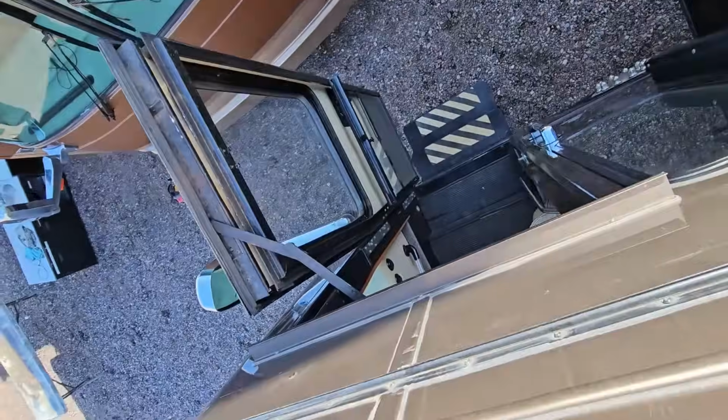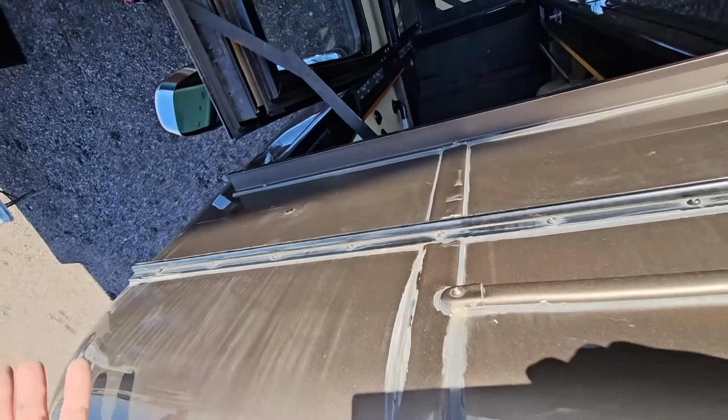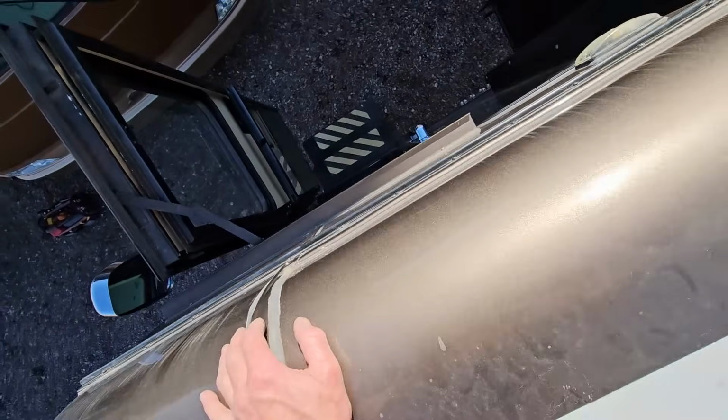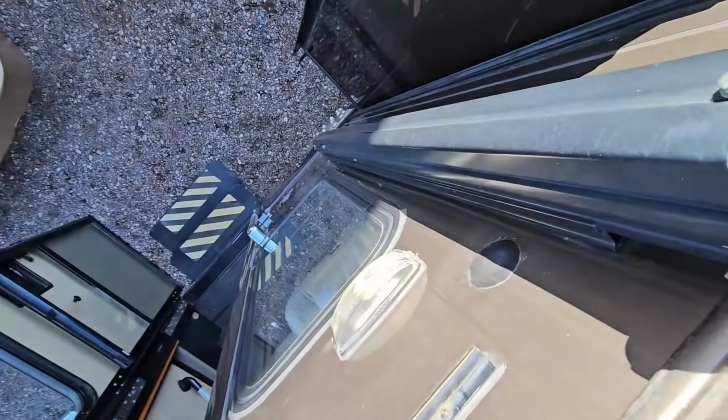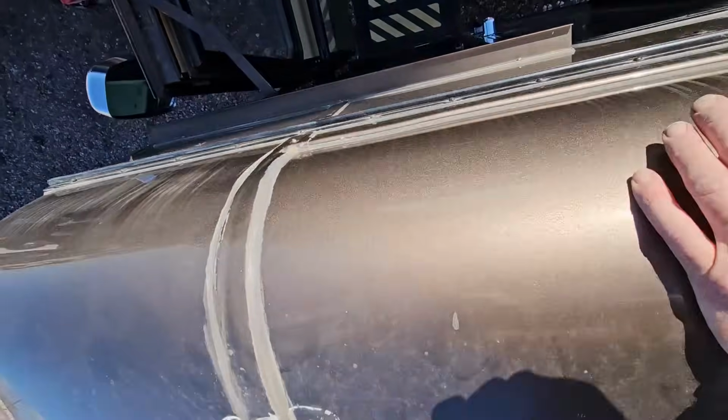There's our missing entry door awning. They did plug in the holes. Luckily it didn't damage the entry door or the sidewall, just the awning itself. Yeah, they even covered up the hole for the wiring. They did a good job on that. So that sealant looks fine.